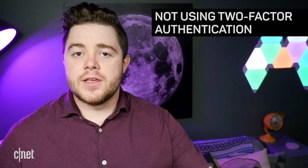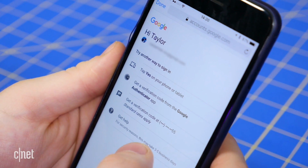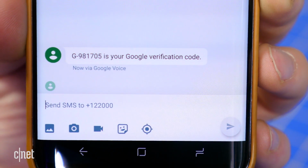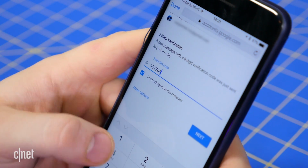Even if you've gone to the lengths of using secure passwords and a password manager, you're not totally protected. You should go through the steps of setting up two-factor authentication for any accounts that support it. What two-factor authentication does is send your phone a text message when you try to log into one of your accounts. In that text message is a 6-digit PIN that will expire after a short amount of time. You will need to enter this 6-digit PIN into your account to be able to log in.